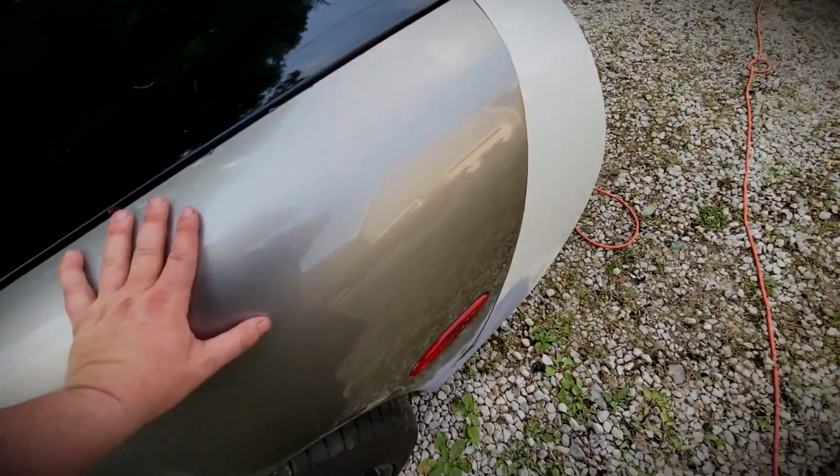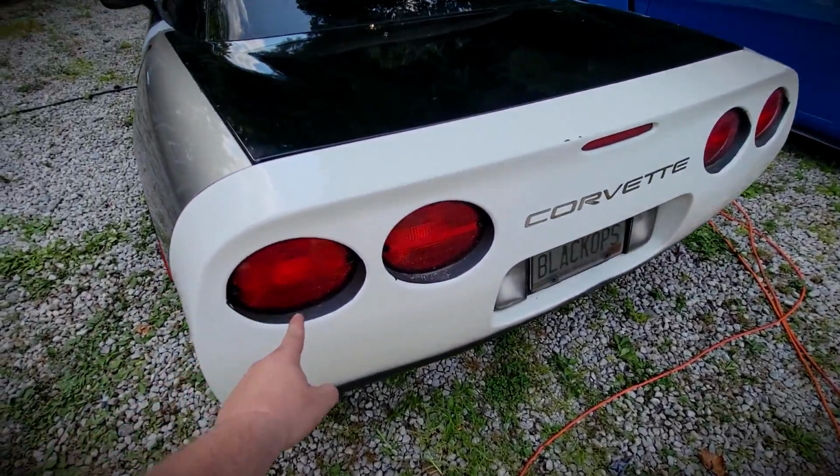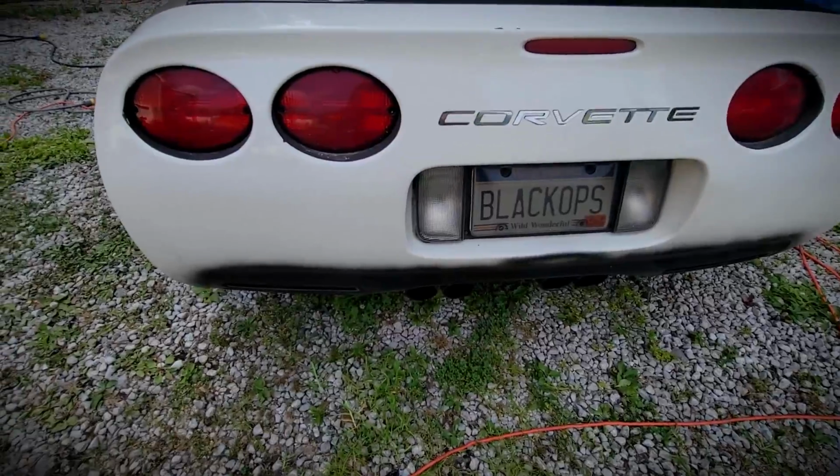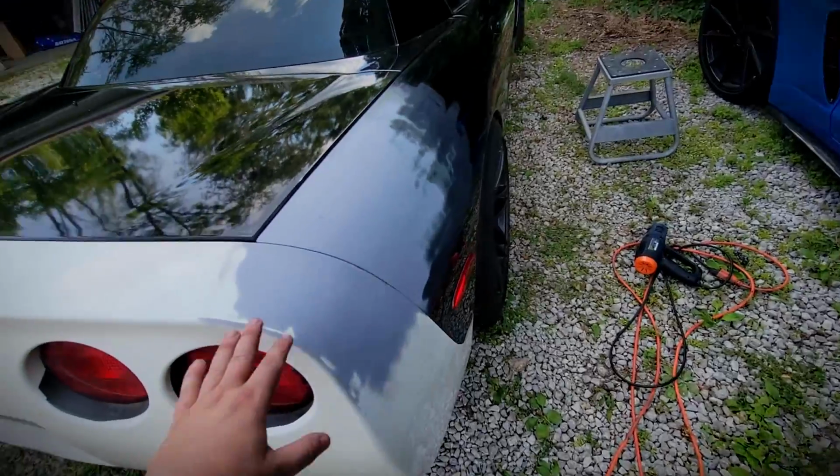Coming on around, like I said, the back of the quarter panel isn't bad. The bumper itself isn't bad. I still have to peel around the taillights. I'm going to pull those out. They did just spray paint the bottom of this in a very crude fashion. There's a lot of damage over here.